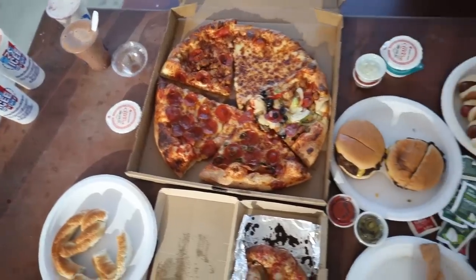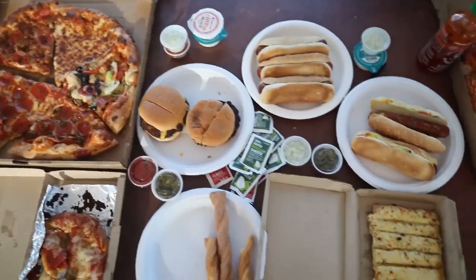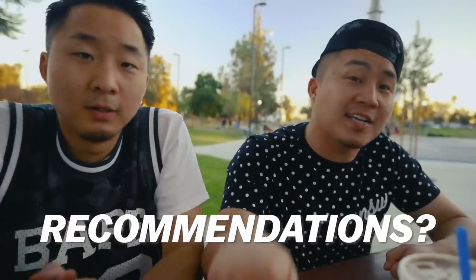I think I'd like to see them bring in Cinnabon. I think they should do seasoned fries. Potato Corner. Potato Corner is fire, man. A Foster Farms chicken sandwich. Please let us know in the comment section below what are some other things that you would like to see us try in the same vein as the Costco food court.